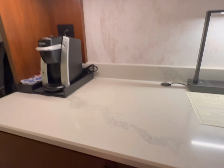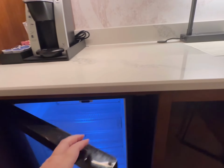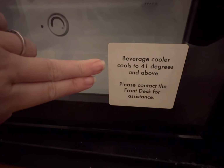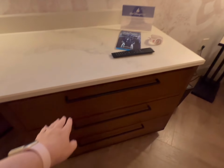And here is our cooler. I don't like to call it a fridge. And this is why, because it's gonna tell you right here, beverage coolers. Has to be 41 degrees and above, okay? So milk, no. Anything that's gonna spoil, no. Really, it's just a cooler.